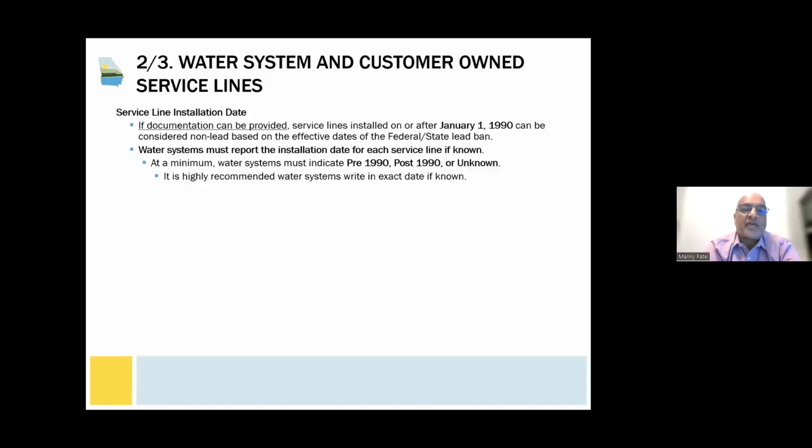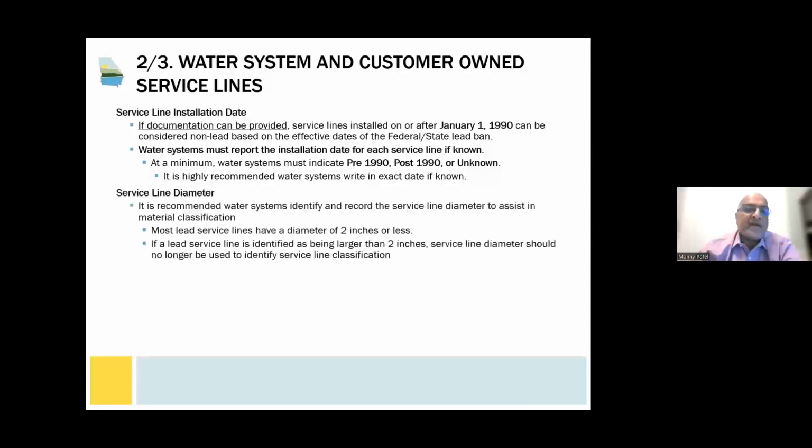Water system must report the installation date for each service line if known. At a minimum, water system must include pre-1990, post-1990 or unknown. It is highly recommended the water system write in the exact date if you happen to have that information.